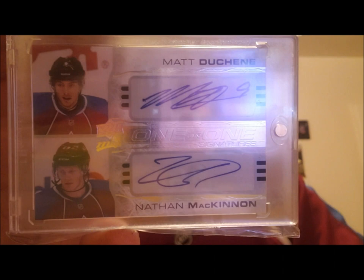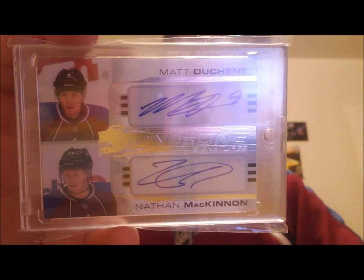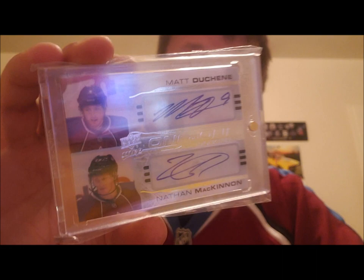One-on-one MVP, 14-15. Melissa bought that off Mo. Mo, another shout out. Giving you shout outs, buddy, all day. So, that is a very nice card, if I do say so myself. That was Melissa's Duchene and MacKinnon collection.